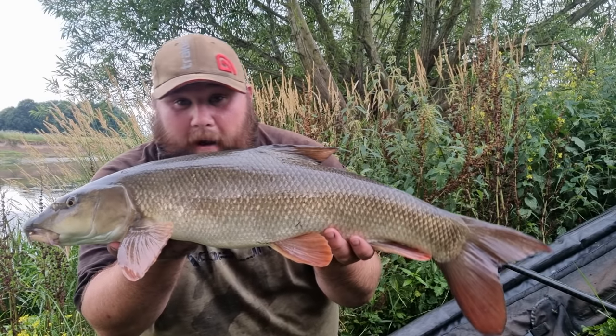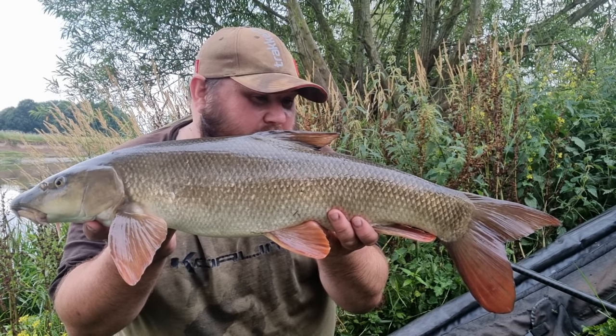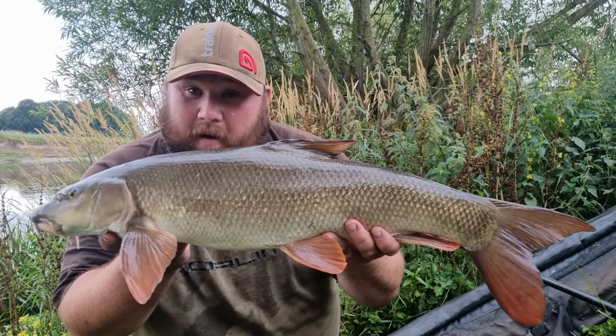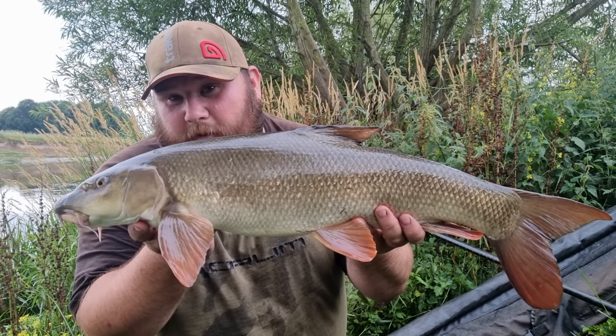So after holding that other barbel up, I didn't really expect to be holding up another one so quickly. Hot and bothered, but hot and bothered with barbel, we don't mind. Bit of frantic last hour, and you can probably just hear the rod going again on that inside rod. So my uncle is going to be playing his first barbel of the evening.